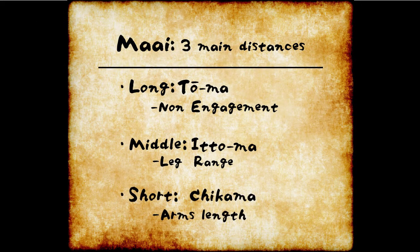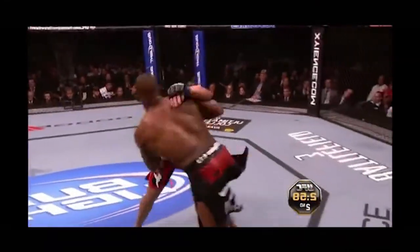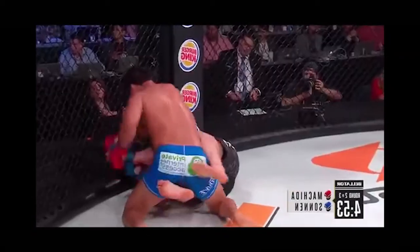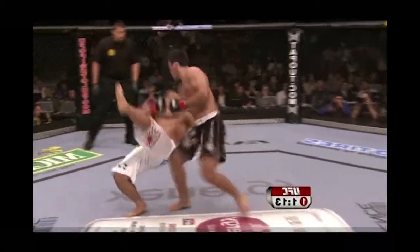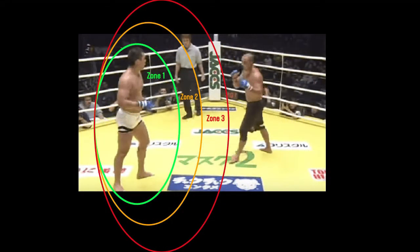This range is the most dangerous of all ranges. At this range, the longest strike is a jab. This range is like playing with a double-edged sword, due to the versatility of attacks that can be summoned at any given moment. At this range, we have a plethora of attacks, a few being punches, knees, and the trickiest of them all, takedowns. As you can see, the closer we get into range, the more tools you and your opponent have at your disposal. One other way we can look at Mai-ai is three key zones, one being the closest and three being the furthest.